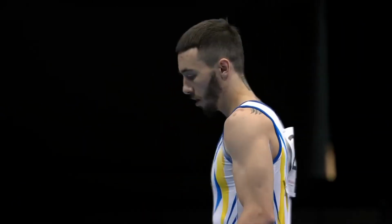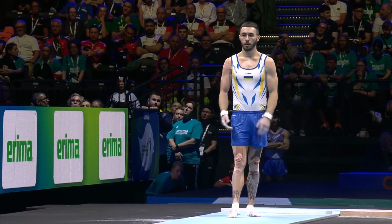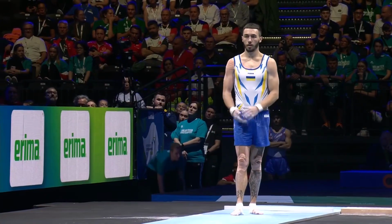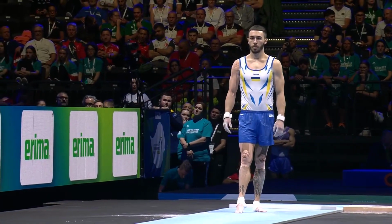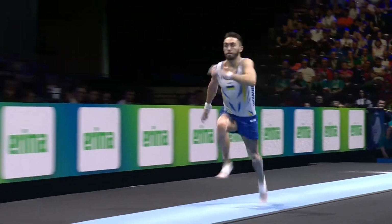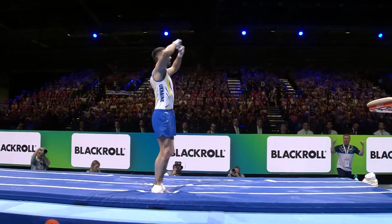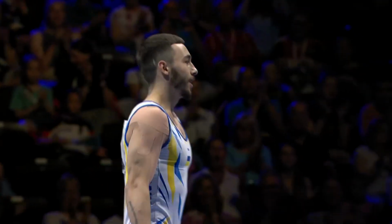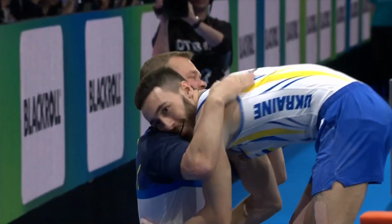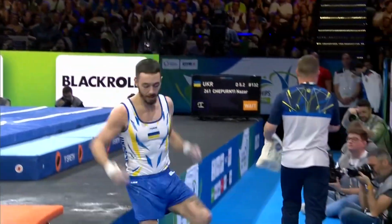Great Britain's Jake Jarman will be up next, so he's already warming up. The background you can see there. Chepurnyi then with his 2nd vault, the 22-year-old from Ukraine. And there has to be a different vault, but the same dynamic approach. This time it's all twisting. He turns onto the platform, up into the air, triple twist in the somersault. I think it drifted slightly to one side, but the form was excellent.